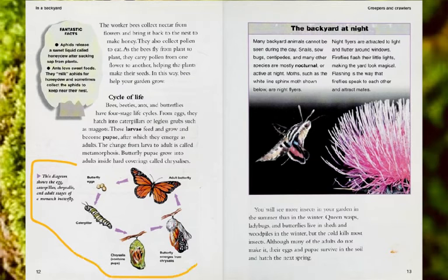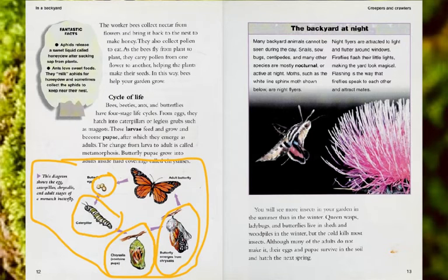Caption here for this diagram. This diagram shows the egg, caterpillar, chrysalis, and adult stages of a monarch butterfly. So first, the butterfly puts some butterfly eggs, usually on the underside of a leaf, and those eggs turn into a caterpillar. That caterpillar builds a little chrysalis for itself, and inside is the pupa that the caterpillar turns into. From that chrysalis, a butterfly emerges, and then you get a butterfly.